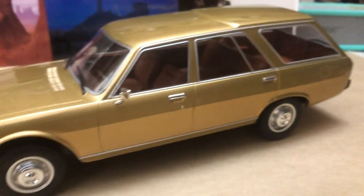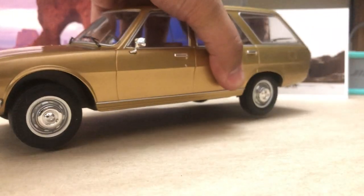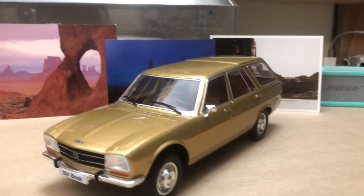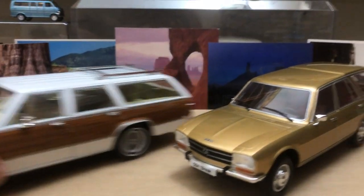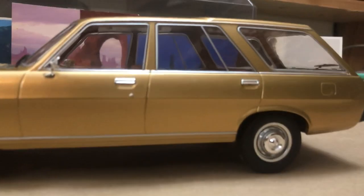They also do a blue with a black interior. I almost like this one a lot better. I think this is more period correct to me with the color. So very, very happy to have it. And it's nice to have in left-hand drive too, because it is French. Look at that next to the Mercury. So funny. All right, and also, if you need a little bit more information, I do have the box.